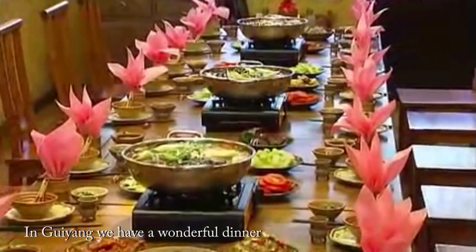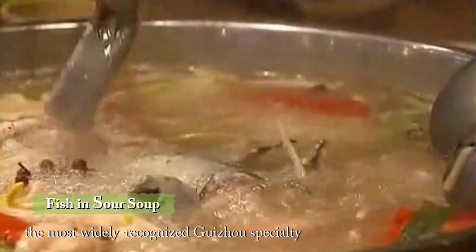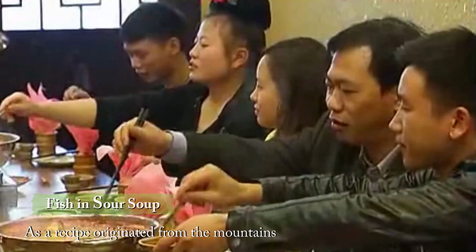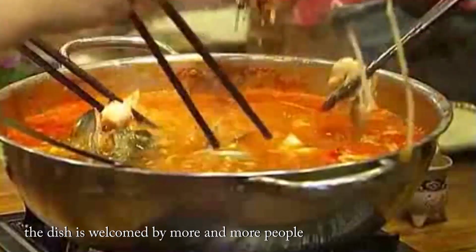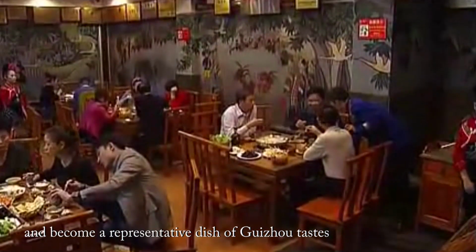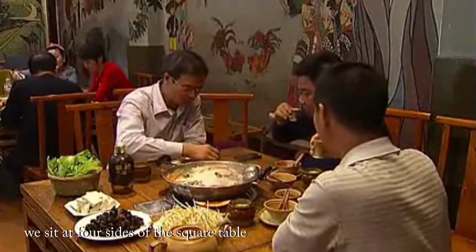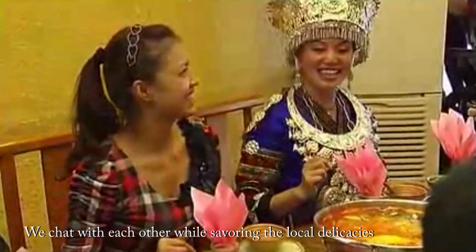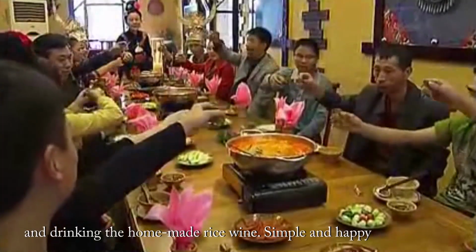In Guizhou, we have a wonderful dinner. It is the most widely recognized Guizhou specialty, fish in sour soup. As a recipe originating from the mountains, the dish is welcomed by more and more people and is becoming a representative dish of Guizhou tastes. With fish and sour soup steaming in the middle, we sit at 4 sides of the square table. We chat with each other while savoring the local delicacies and drinking the homemade rice wine.